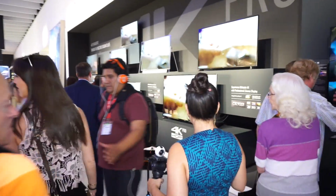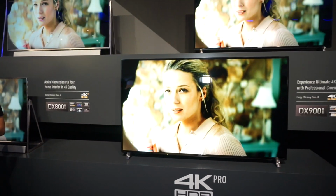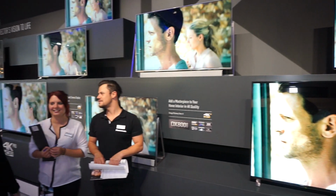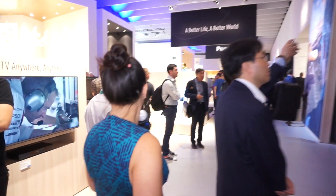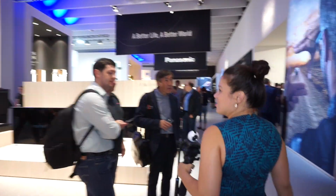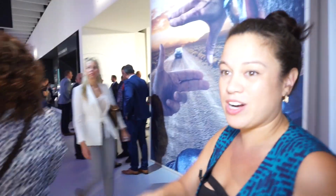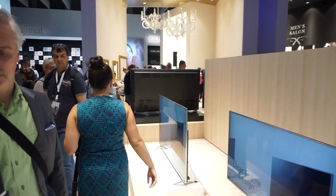4K HDR Pro over here. Looking good. I'm not that familiar with Panasonic's TVs. Personally, most of my friends have LGs and Samsungs. These look quite good. And of course, there's also the connected stuff which they're talking about. I see on the other side, there's some beauty, which we're gonna dash in over here. So I think that might be the way to go.